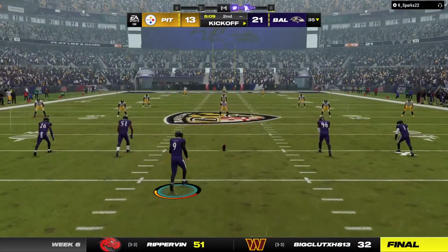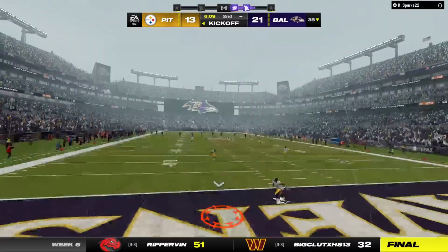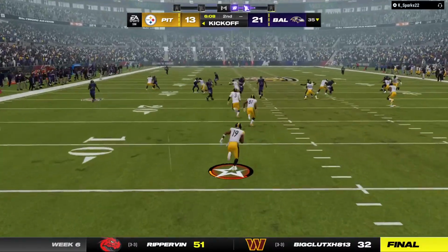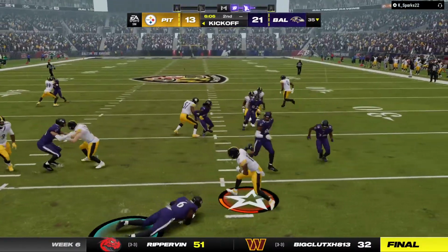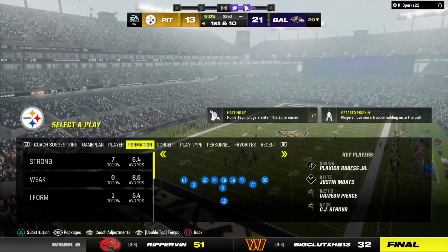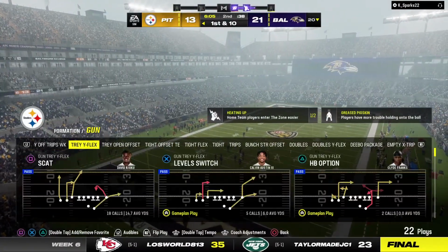Tucker now to kick it away following the touchdown. Austin elects to bring this out of the end zone. And he will make it to the 20-yard line and no further. At their own 20-yard line.